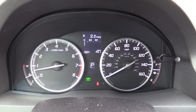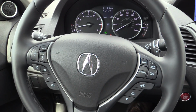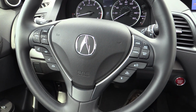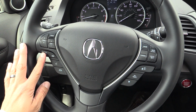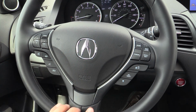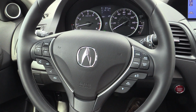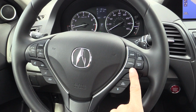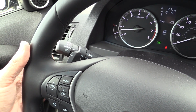The RDX has a simple and clean 4-dial instrument cluster, and if we zoom out to the steering wheel, we have Acura's very attractive 3-spoke steering wheel with a ton of buttons on it. Over here we have our radio control buttons, phone hang-up and pickup button, voice command button, back button. These 3 buttons control the multi-information display right there between the speedometer and the tachometer, and over here we have our cruise control buttons. On the back of the steering wheel, you'll find the RDX's shift paddles, down on this side and up on the other.